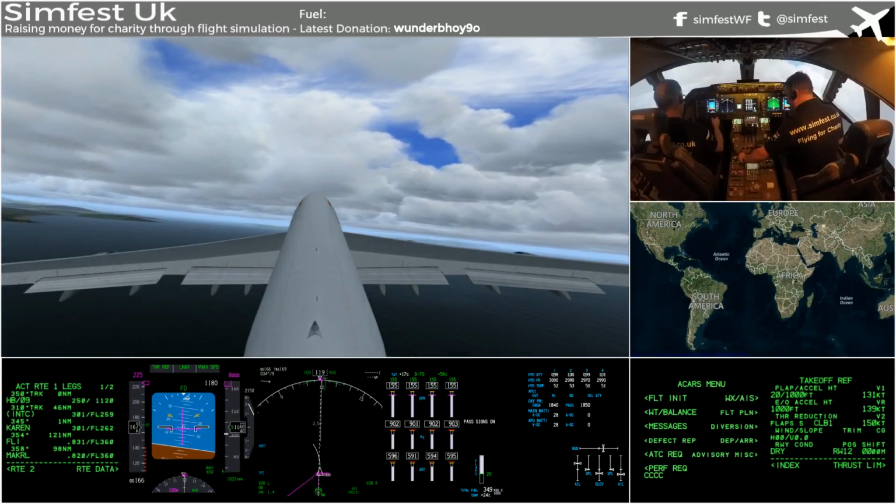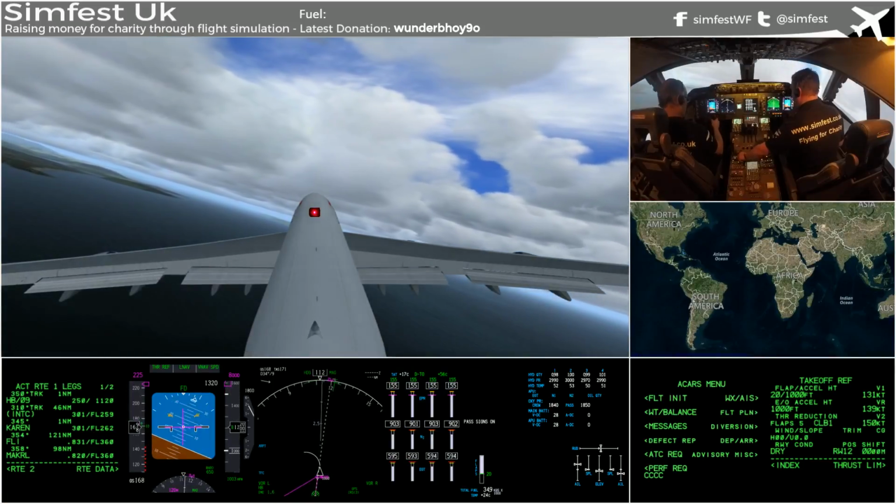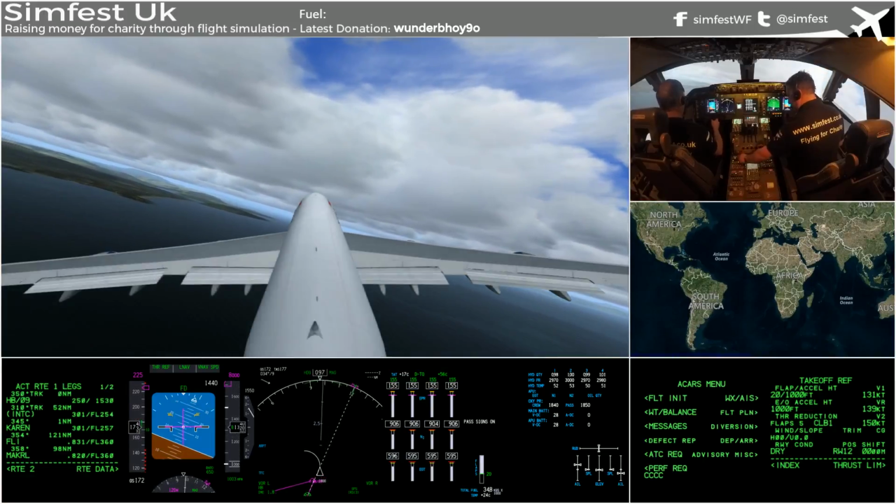Okay, there's 1,000 feet. Yeah, the rudder is just slightly out of alignment. You might want to give it a dab if you're looking for centre. There we go. Did I get it right? That's it. Got it. Thank you.